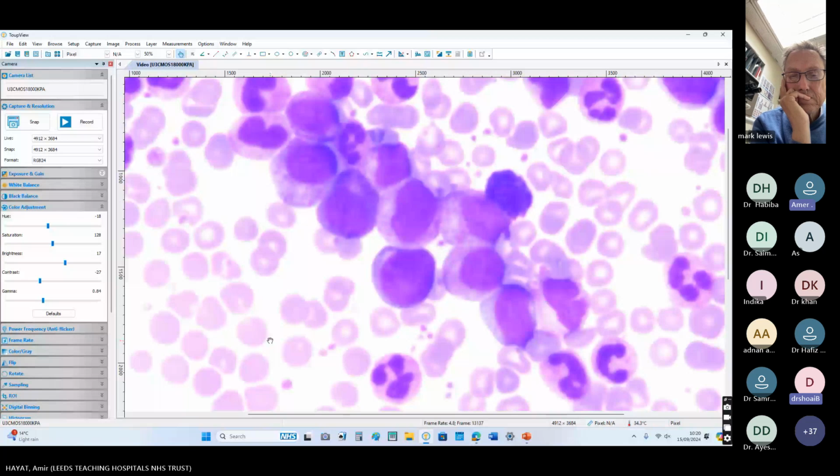Sir, this question is also of mine: what is the role of flow cytometry? What will be the result of flow cytometry in case of CML? Yes, when you do a bone marrow biopsy or when you are confirming the diagnosis, whether these are only the myeloid series of the patient, then flow cytometry is a part of the bone marrow aspirate and biopsy.